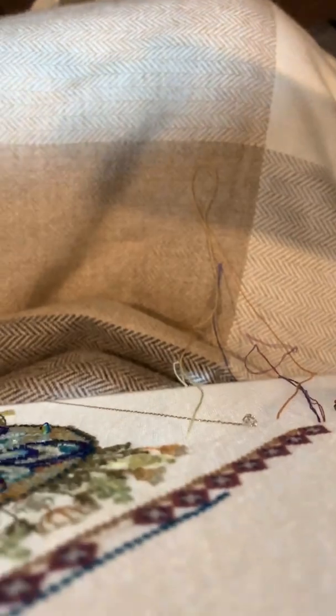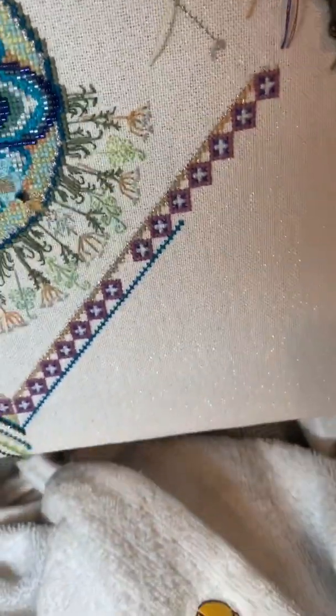Oh shit, I just cut that off. I'm too busy talking. God damn it. I just cut that off without ending it. I'll just stitch over the top of it. Should anchor it.